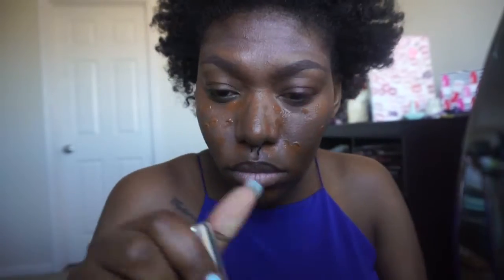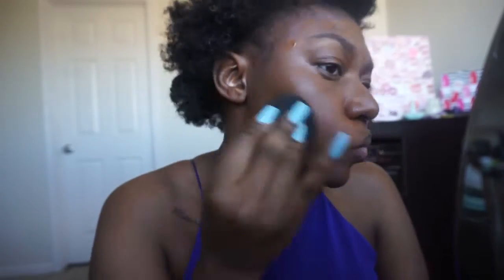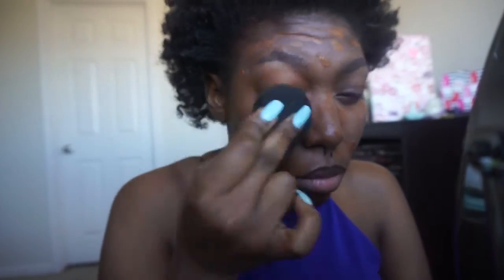For foundation today, I'm using the Clinique Beyond Perfecting Foundation Plus Concealer in the shade Clove. I think this is the darkest shade that they carry. I'm going to use a beauty blender to blend that out. It is going to look a little crazy, but I promise in the end it looks fine.